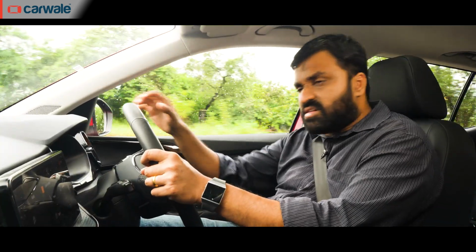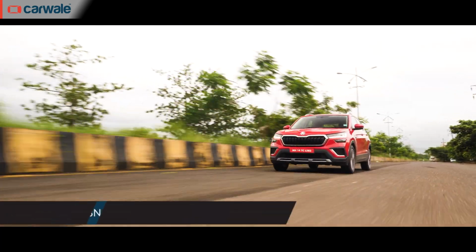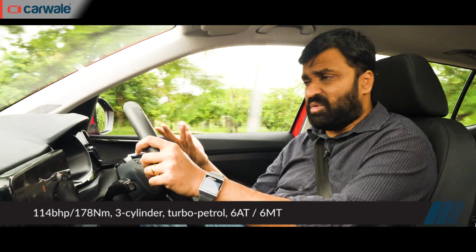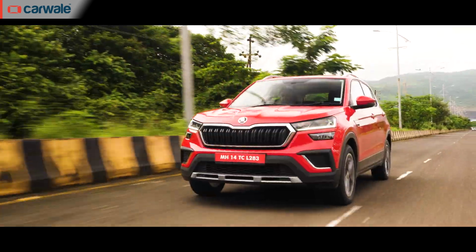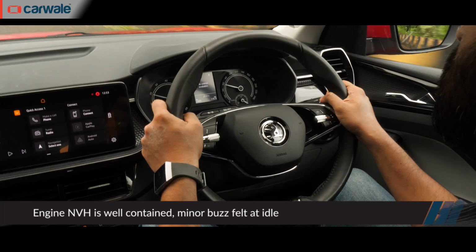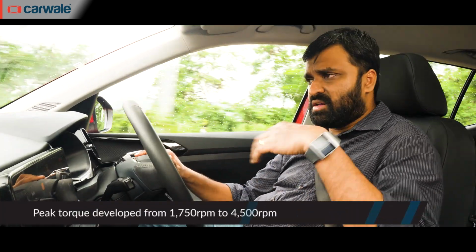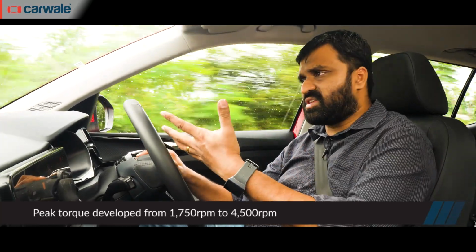The engine in question is Skoda's 1-litre TSI petrol engine that produces 114 bhp and 178 Nm of torque. This is the same engine you get in the Rapid but in a slightly higher state of tune. For a 3-cylinder engine, it's surprisingly refined, and at idle you just feel some mild vibration in the steering and the gear lever. Once you go past the 1800 RPM mark, the turbo spools up and there's a nice punch that you can ride all the way into 3-digit speeds.